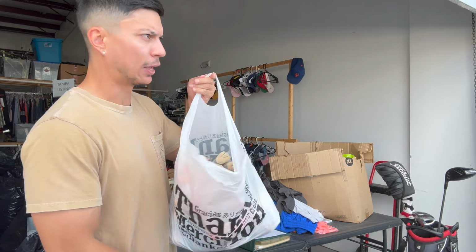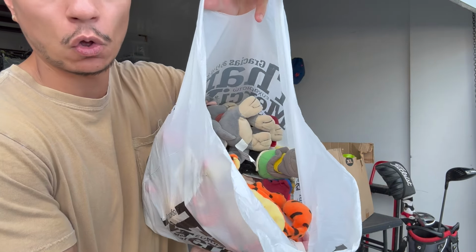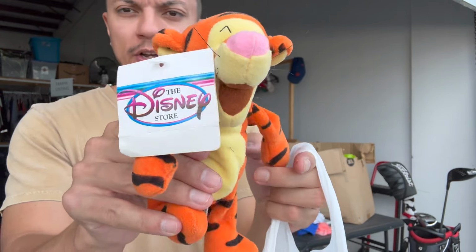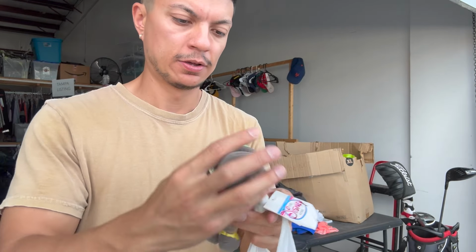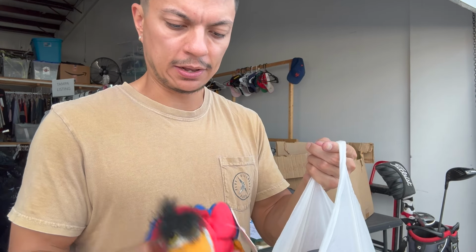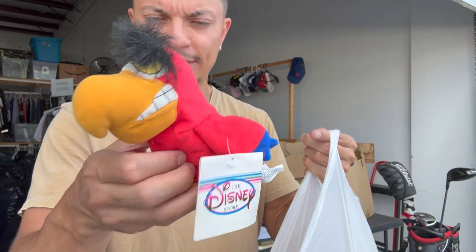From the same garage sale I got that singular club from, I don't think I got footage for it, but I ended up getting this whole bag. There are 16 of them, brand new with tags, vintage Disney little plush. We got Tigger, got this little guy, we got a little parrot, I believe from the parrots from Aladdin. We got another Aladdin, a little monkey from Aladdin. Again, there were 16 of them. We paid $25 for all 16, all dead stock vintage.